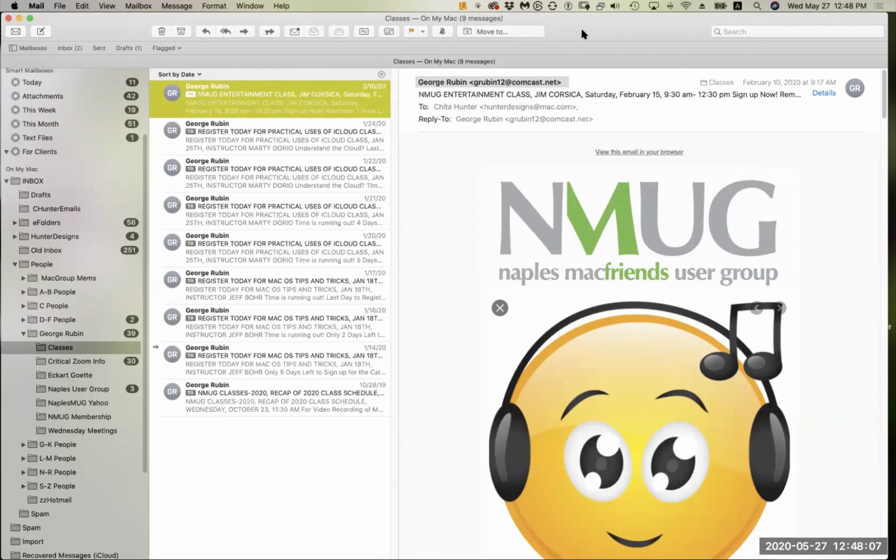If George had mistyped one or two characters in the subject when you asked him to send you an email, would the program be smart enough to ask you, did you mean, and put the mailbox with that name? Would it recognize that you almost typed the right subject? Most of the time, no. But because I had him type in three words, critical Zoom info, if he had mistyped info, it would have recognized the other two. And still, that rule would have pulled in that email. Okay, thank you. You're welcome, Alan.